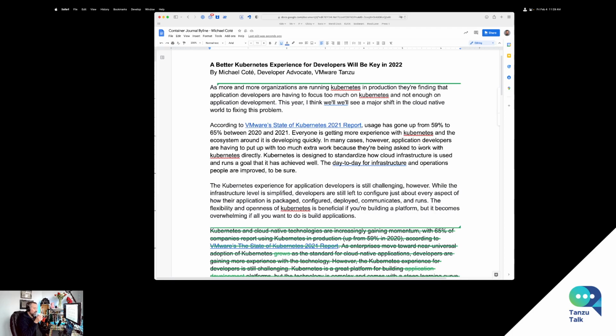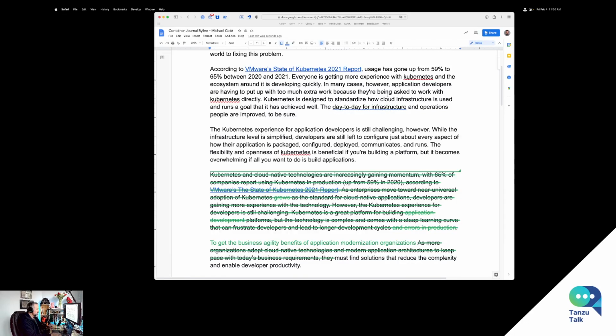As I always say, never confuse usage with market share. I'll probably update this, but based on Gartner and other sources, I think maybe 10 to 15% of all software workloads globally in enterprises run in Kubernetes, right? That's a lot different from there being at least one Kubernetes running in an organization. But still, that's good, I think it's production usage. Everyone is getting more experience.